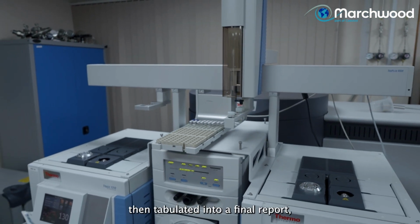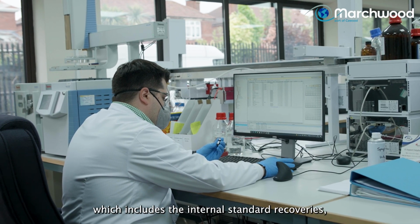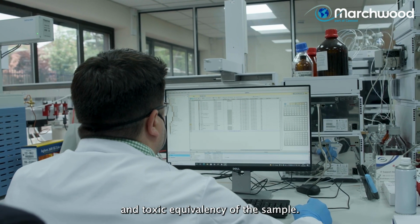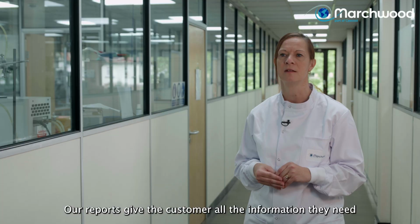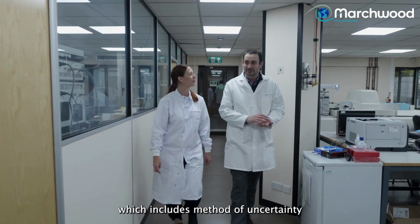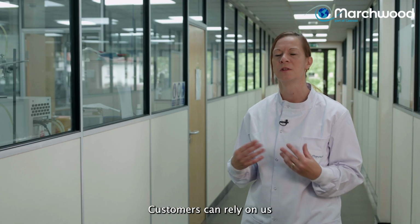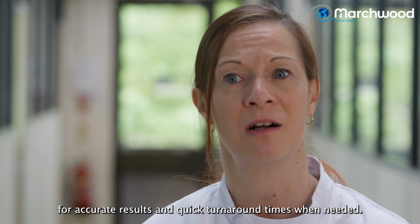Our data is then tabulated into a final report, which includes the internal standard recoveries, sampling standard recoveries, and toxic equivalency of the sample. Our reports give the customer all the information they need to make decisions if needed and to remain compliant, which includes method of uncertainty and regulatory limits. Customers can rely on us for accurate results and quick turnaround times when needed.